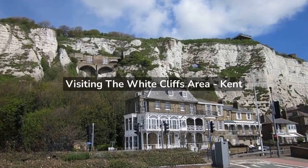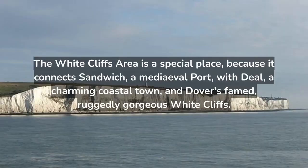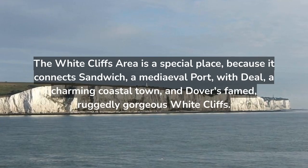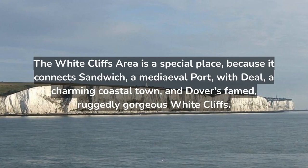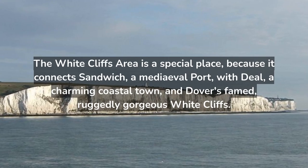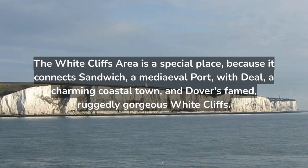Visiting the White Cliffs area, Kent. The White Cliffs area is a special place because it connects Sandwich, a medieval port, with Deal, a charming coastal town, and Dover's famed, ruggedly gorgeous White Cliffs.